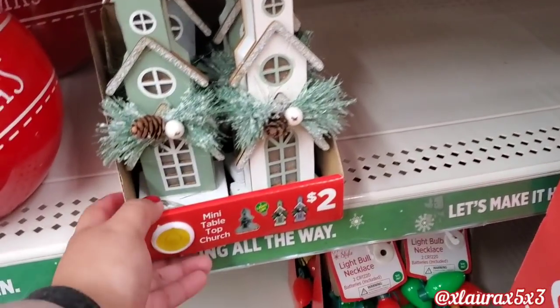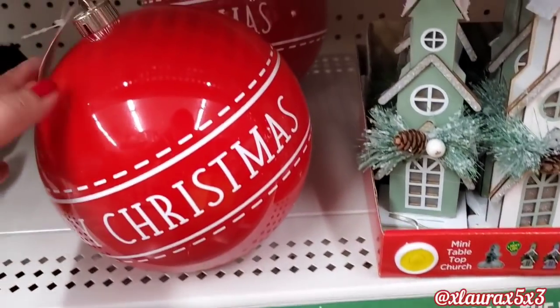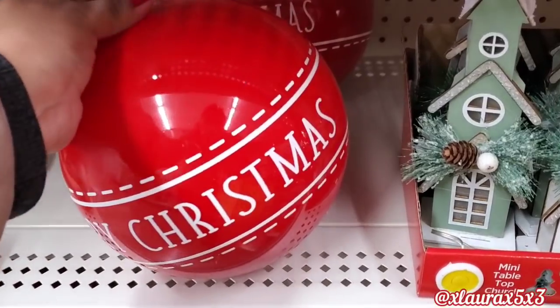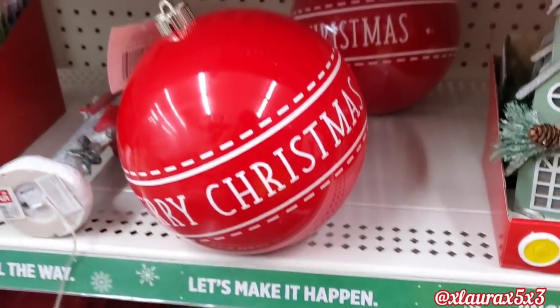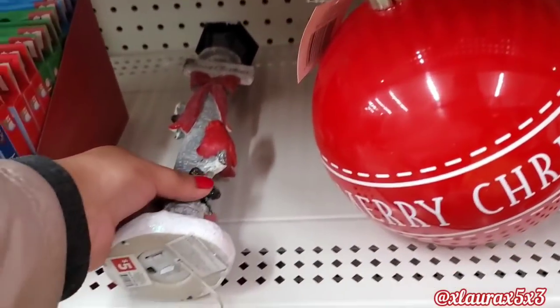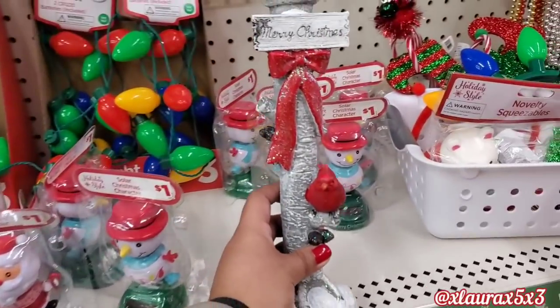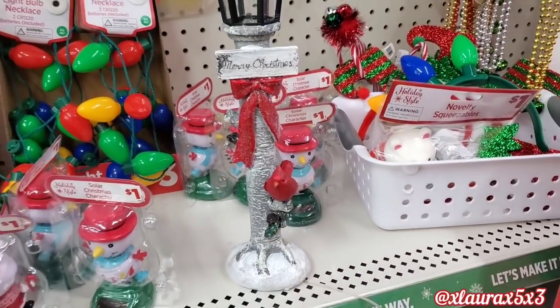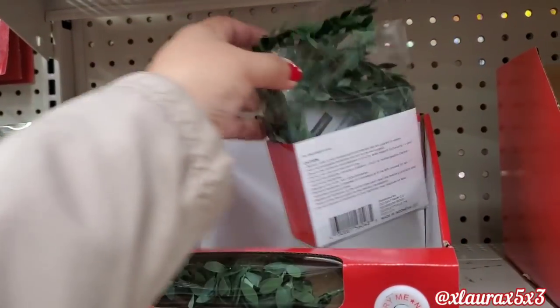Here are the little trees I was talking about, $2. And then they have these huge ornaments for $5. They have a nice weight to them. Merry Christmas. I also found one of these birch tree lampposts. Merry Christmas with the cardinals, the faux snow. These are $5. They light up. These lights are $5 as well.